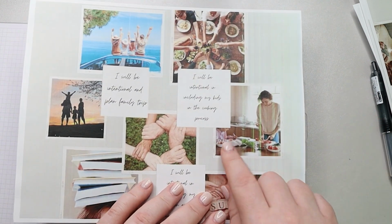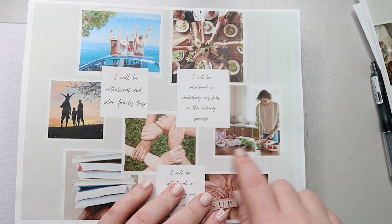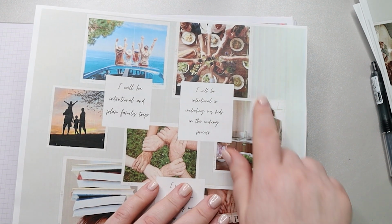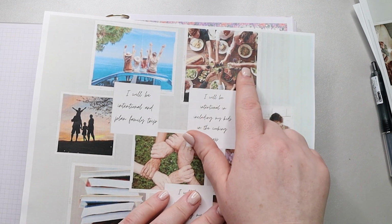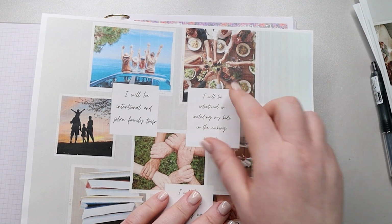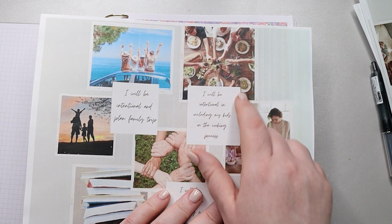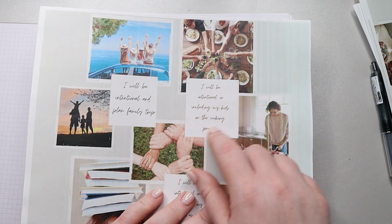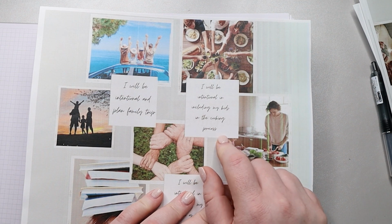So over here, I have a picture of a mom and daughter working together to make dinner. And then above it, I have a picture of a large family around a very healthy meal at the dinner table, all reaching into the middle. I think they're probably cheersing or something. I just like the idea of everybody pitching in. So here I have a box that says, I will be intentional in including my kids in the cooking process.